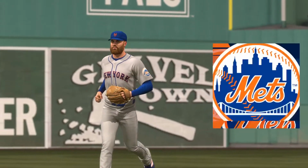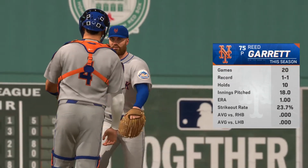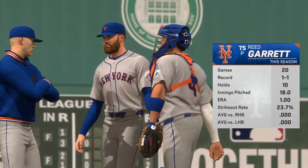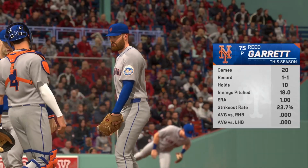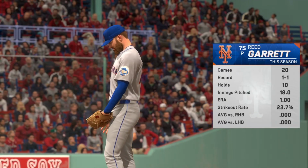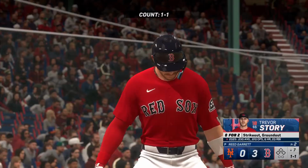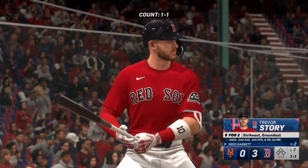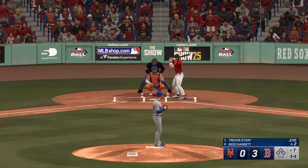Now pitching for New York. We're back in a new pitcher here to start the bottom of the 7th. Reed Garrett. And he's done a great job keeping the ball in the park this year. The numbers stack up with some of the best in the game. Here's Trevor Story now. Leading off for the Red Sox, shortstop Trevor Story.